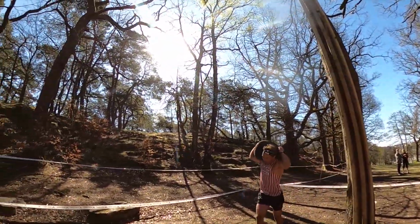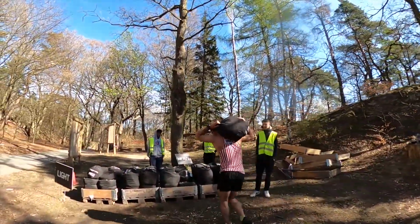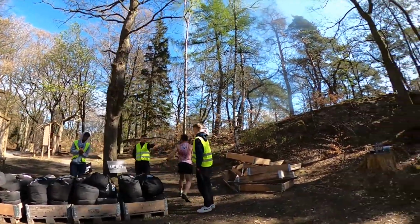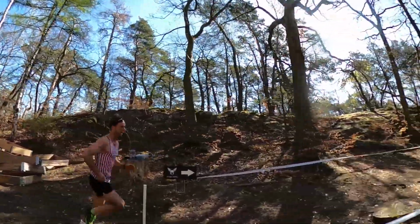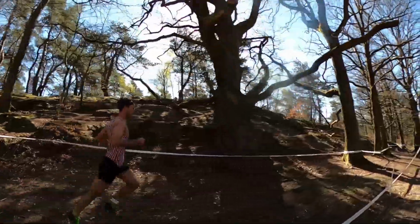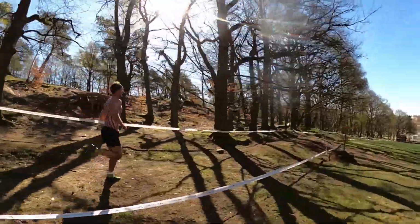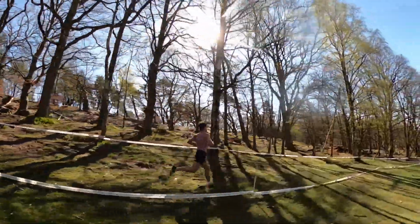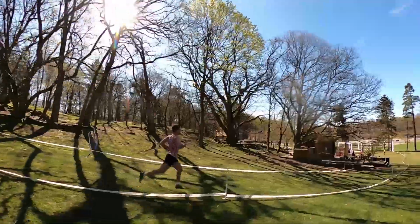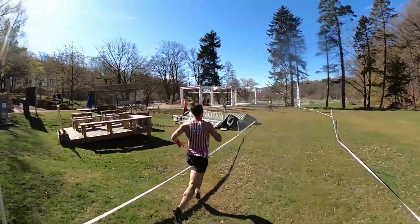And it's done. Running the wrong direction at first, but now it's just 1.5 kilometers left. It's kind of flat, and he's at more than 1 minute lead. You can see now how he's accelerating and having a great pace downhill. He still looks really fresh. He's not fatigued at all.